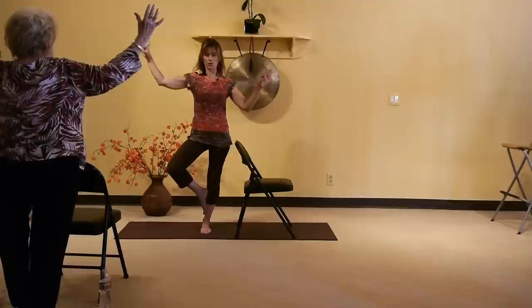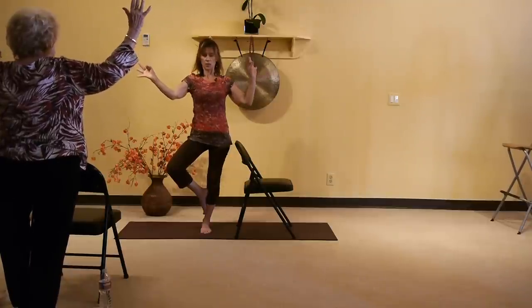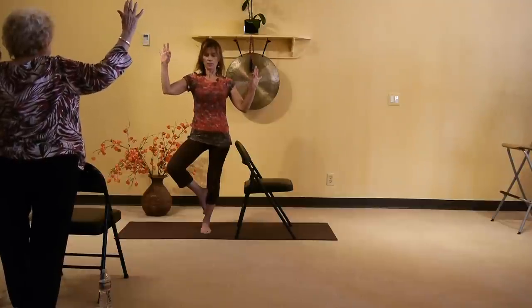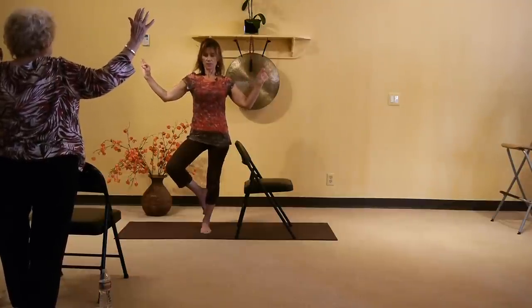Tree has so many different shapes. You could even move if you think it's a little windy here. And you can play with the balance, just taking your time. One last breath.